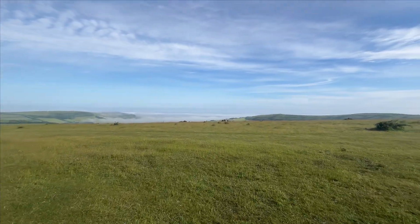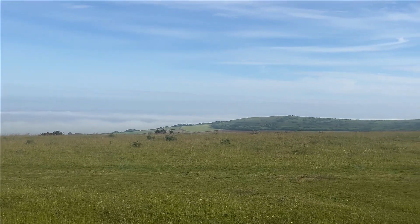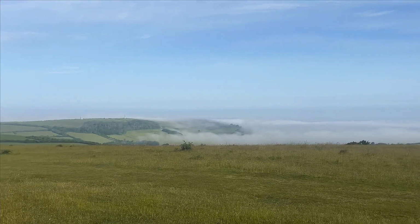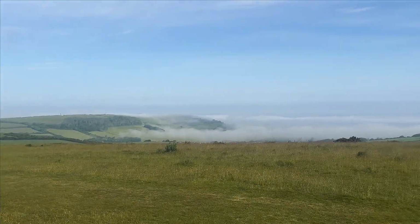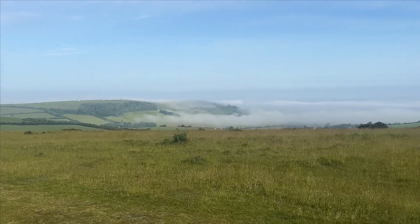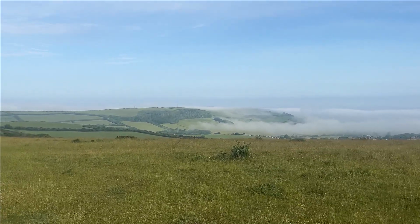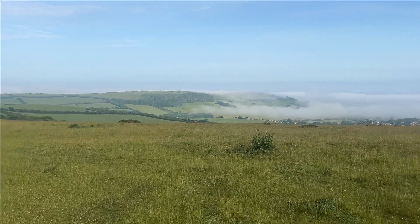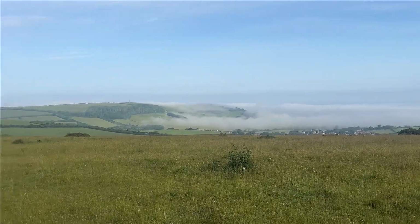Lovely skylark there. Not going to be able to see that, I don't think. You could hear it probably. Obviously recording this on my iPhone 13 Mini, so I can zoom in a bit further than I can with the Osmo Pocket 3, I think. It's just my impression anyway. That's rather lovely.